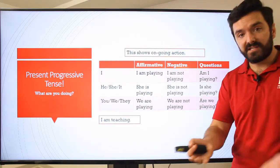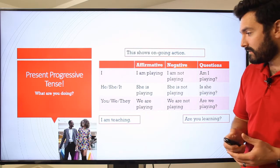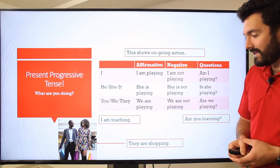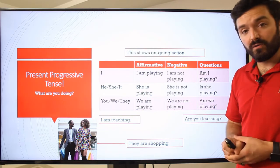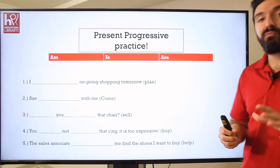So I am teaching right now. Are you learning? I hope so. I hope the answer to that question is yes. What are these guys doing? Right? We saw them earlier. What do you think they're doing? Well, if you said they are shopping, you are correct, right? So they, these two folks who are not us, right? They are shopping.